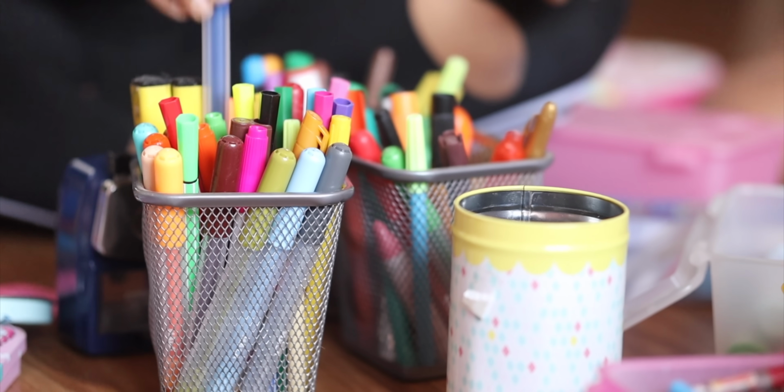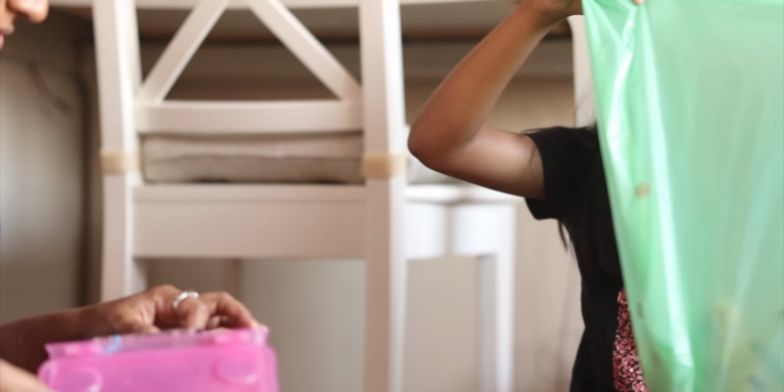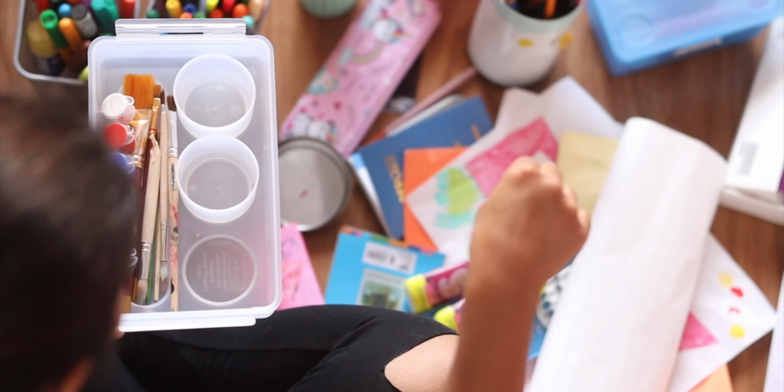Look at that mark, Sadiq. How do you use it? What's it worth? You can color on this palette a little bit. Try it.